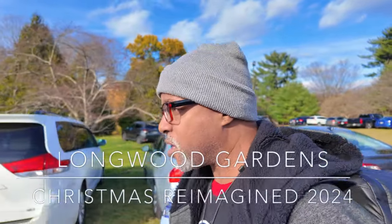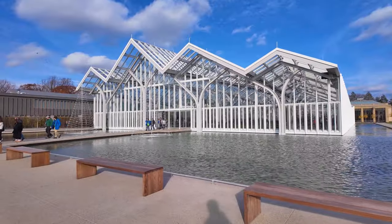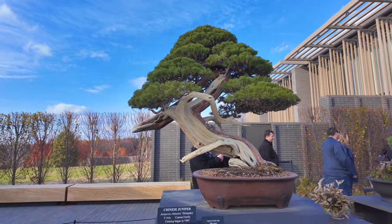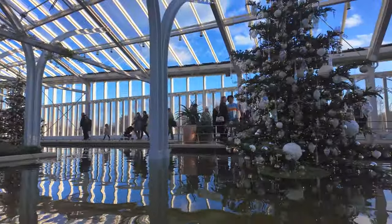Today's adventure, we are at Longwood Gardens. A couple things going on at Longwood Gardens. They got the Reimagined part that is now open. That's been open for maybe a month or so. And also we have Christmas. So they got the Christmas lights. This is the first weekend of it. So we're gonna go check it out.